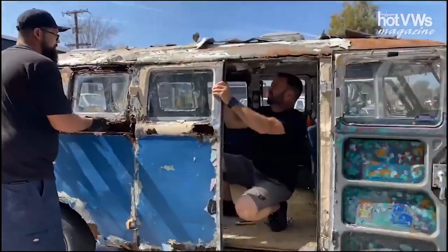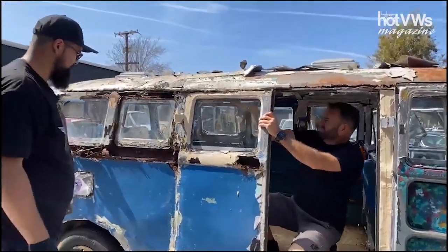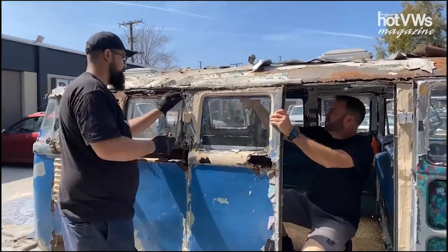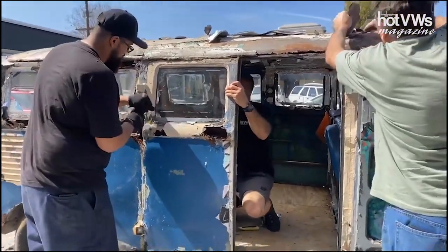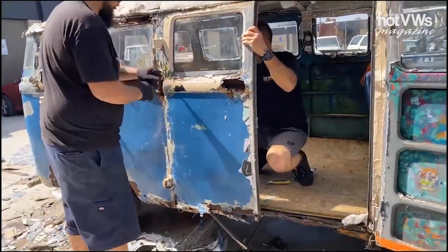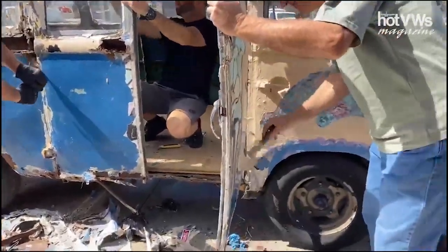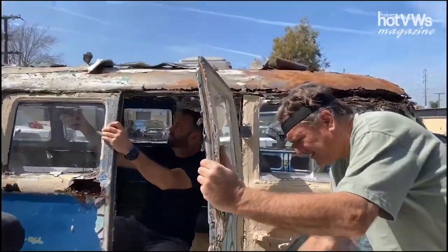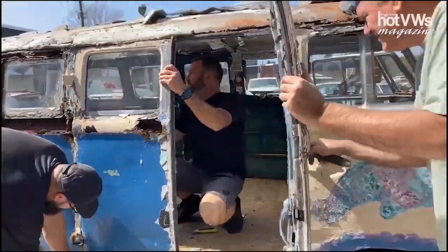Side view of this. Same right there. Wow, you guys gonna get that one open? Oh, no, one way or another, it's gonna be open. Wow. Love the doily, man.